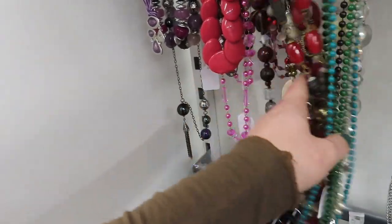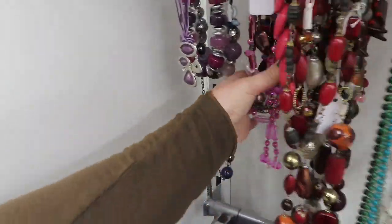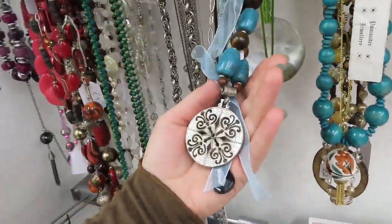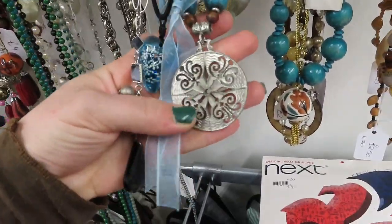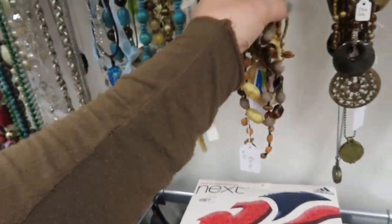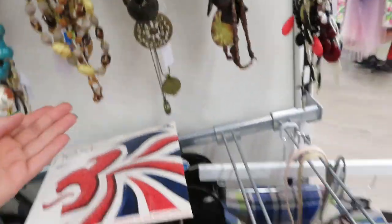So here I am looking at the jewellery. I'm mostly looking for beads when I look at jewellery. For crafting, you can find a lot of really great beads. Sometimes the jewellery isn't very nice, but if you break it down and just look at the beads, then you know, they have a lot of potential there.